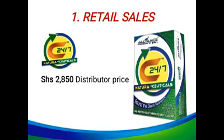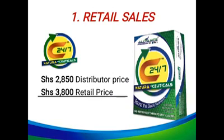So for example, if you take the C24/7, we get it from the company at a price of 2,850. The company recommends you can sell the same pack of the C24/7 at a price of 3,850. So what if you just sell on that recommended price? You shall get a profit of 950 Kenya shillings. What if you sell just 10 packs in one whole month? Just 10 packs. That means you shall get a profit of 9,500 Kenya shillings. So you can sell the products if you wish.